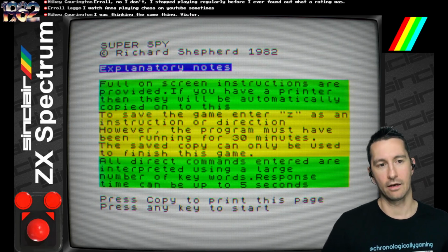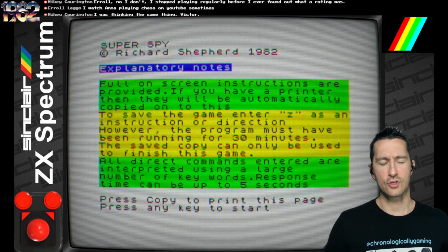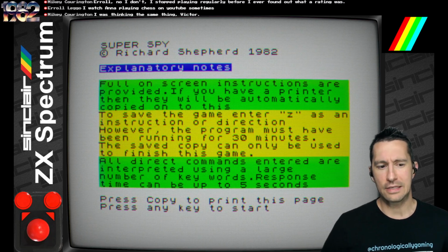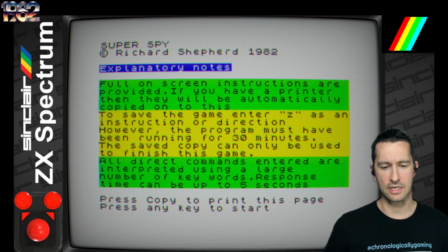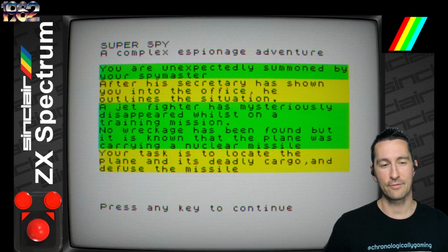Super Spy. All right, in-screen instructions. I like it when they do this, so you don't really need the manual. You can save the game with Z, direct commands interpreted right there, press any key to start, and if you want, you can copy and print the page off, which we are not going to do right now.